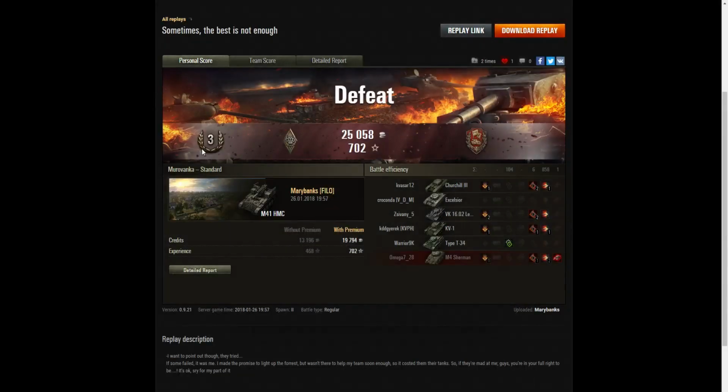So let's have a look at the results. It's a third-class tanker for Marybanks in the M41 HMC. She also picked up a Bruiser medal for getting at least 5 critical hits. She got 6 in that one. And yes, she did pick up a Defender. She got an epic medal. She managed to reduce the cap points by at least 70. I think she probably popped up 100 actually on that one, but we'll see in a short while.